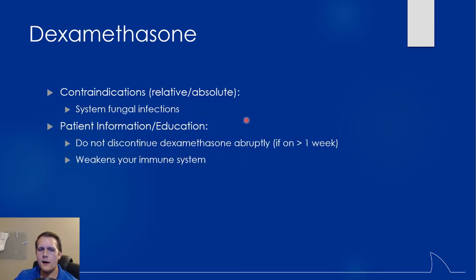Right. A contraindication you want to consider is if they have a systemic fungal infection, that would be bad because this would actually impair us from being able to fight that off, since it suppresses our immune system. And then the other big thing you want to know is that, yes, you look out for things like viral infections, bacterial infections, but this is the big thing here. If they're on it for greater than 1 week, you need to not discontinue the drug abruptly.